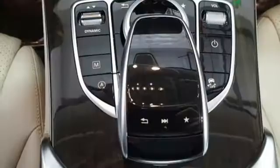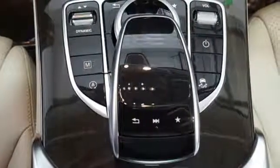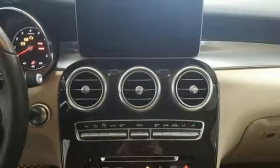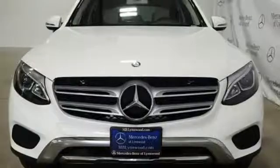The 9-speed automatic transmission, 2-liter turbo engine, Eco Start-Stop system, and Dynamic Select give you authority over the roads you roam. Dare to push it to the limits.